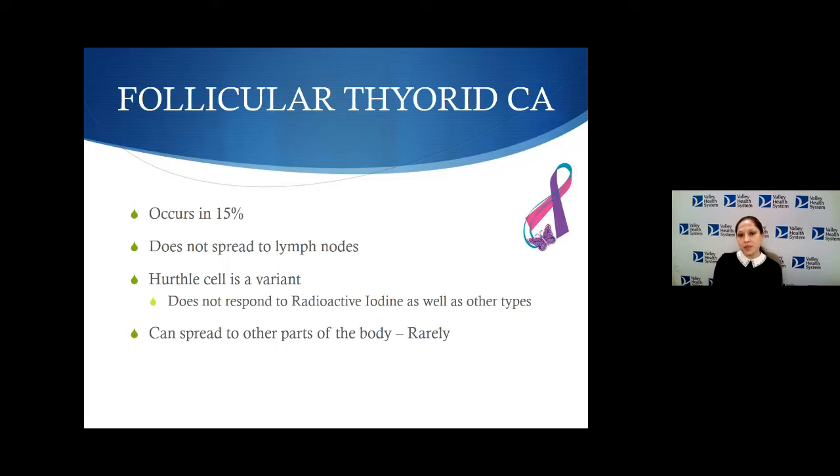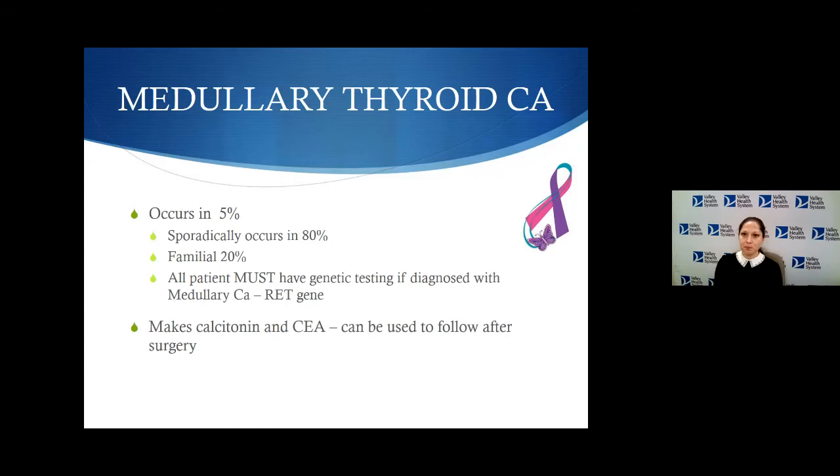And there's a subtype, you may hear the word Hürthle cell. It's kind of like the unwanted stepparent or stepchild from the follicular and the papillary. And it takes the worst qualities from both, but it still has decent prognosis, it just doesn't take up radioactive iodine as much. And this one does spread to others as any cancer would, but again, it's quite rare.